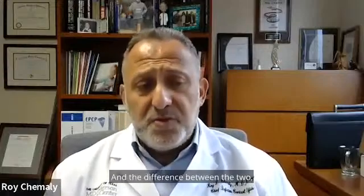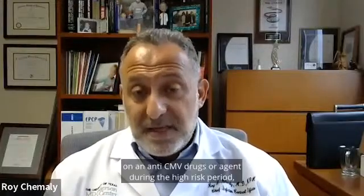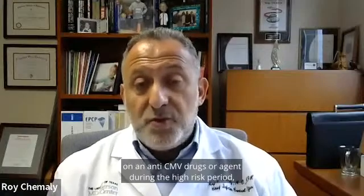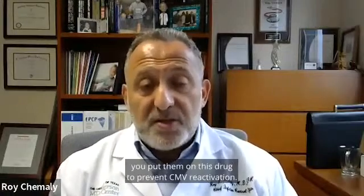And the difference between the two: prophylaxis is when you put someone on an anti-CMV drug or agent during the high-risk period, when they are at high risk for CMV reactivation. These patients you identify by risk factors, and you put them on this drug to prevent CMV reactivation.